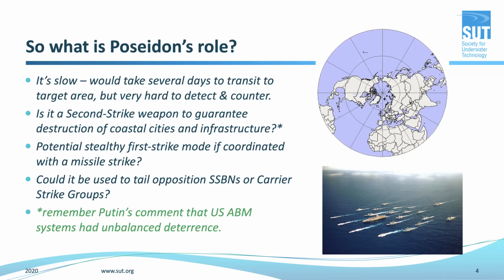It's most likely to be a second strike weapon, certainly in my own opinion, and possibly having a role against the carrier strike groups as well. Remember Putin's original comment. He said that the reason for the deployment of these systems was because the US anti-missile systems had unbalanced nuclear deterrence. I think that statement would suggest to me that he is minded to think of it as a second strike weapon to deter attack on Russia.